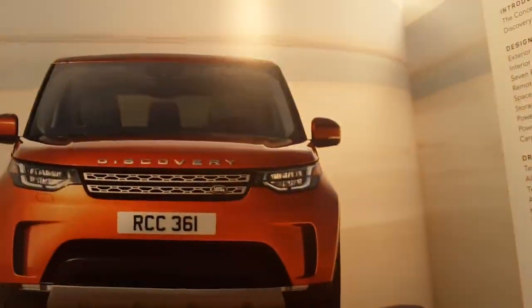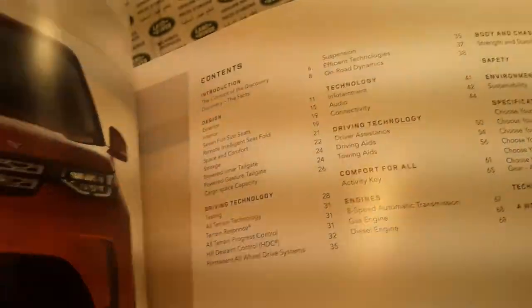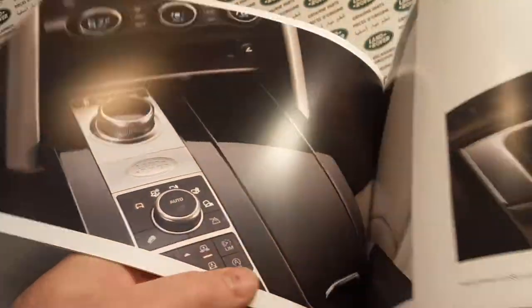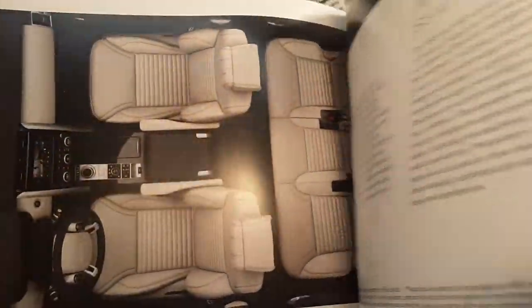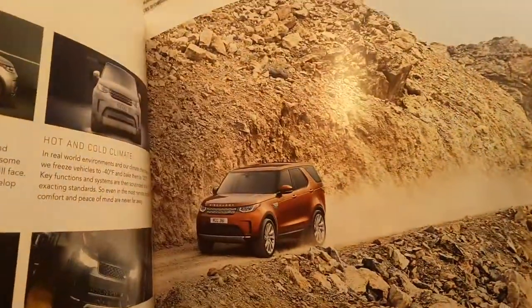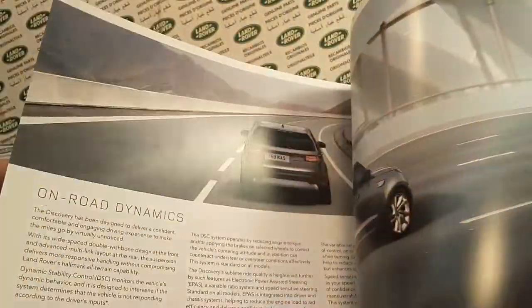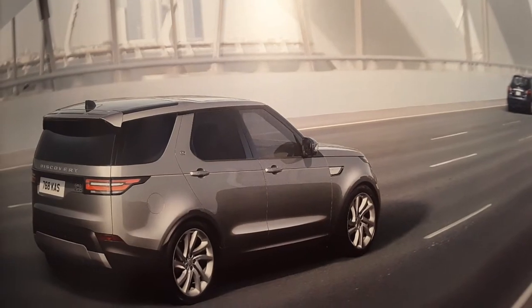Yeah. So here is the brochure of the Land Rover Discovery. You can scan that. Table of contents, just really cool. These things are just awesome. I mean, look at the artwork. Beautiful. Every picture deserves to be framed and stuck on a wall, if you ask me. Just beautiful. Oh, look at that.